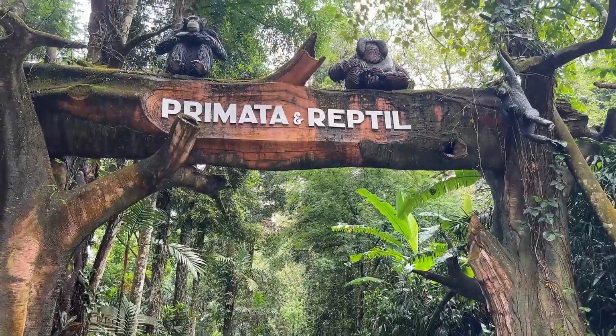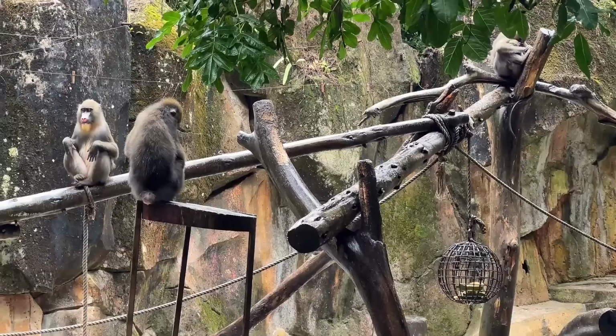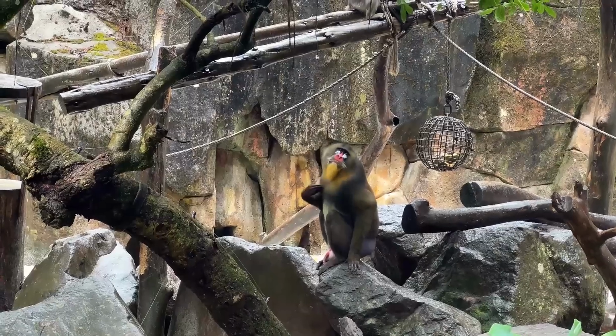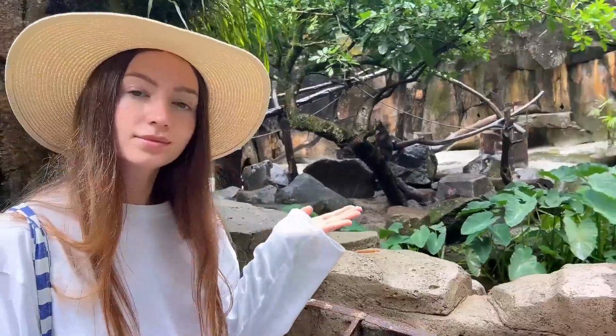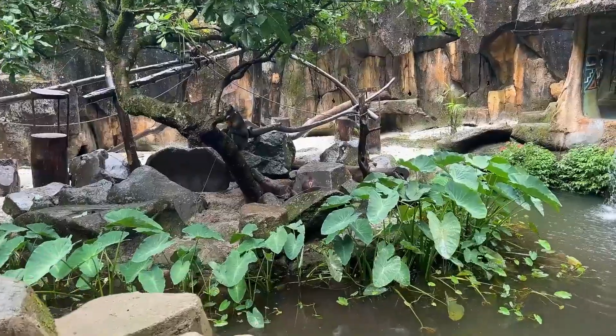The next part of the park was dedicated to monkeys, and I have to say they are some of the most entertaining animals I've ever come across. Their behavior is always so amusing to me, and they never fail to bring a smile to my face.